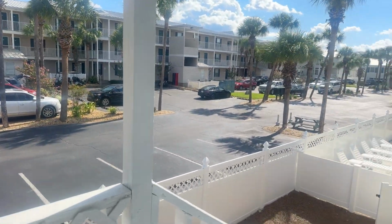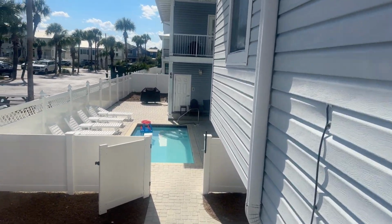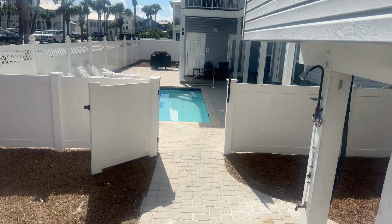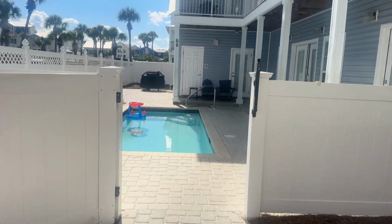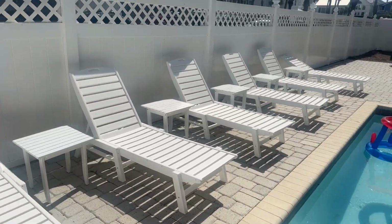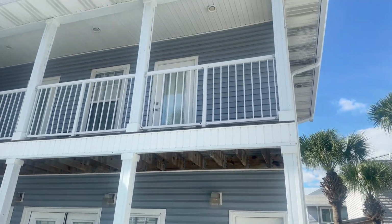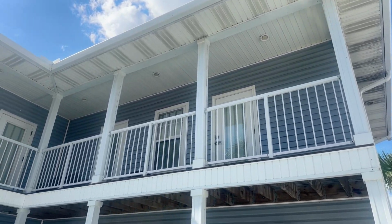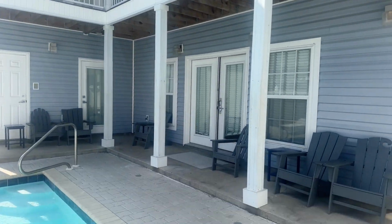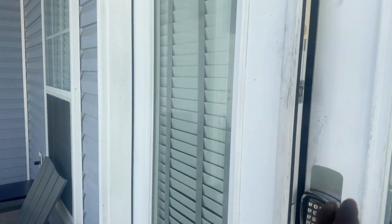I will now walk over to the main house. We're about a block away from the beach, so that was really cool. Forward there, you can see they had a grill for us. We actually ended up grilling one day. And the pool was smaller than I thought it would be from the pictures, but everyone jumped in and had a good time. There was a patio or balcony off of a couple of the rooms upstairs, which I'll show you.